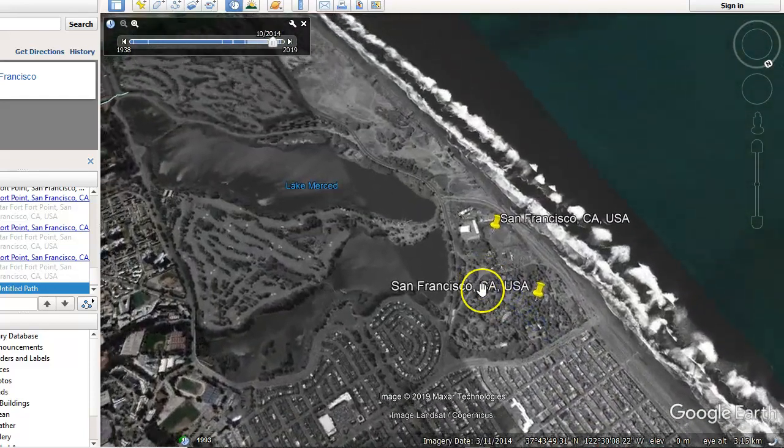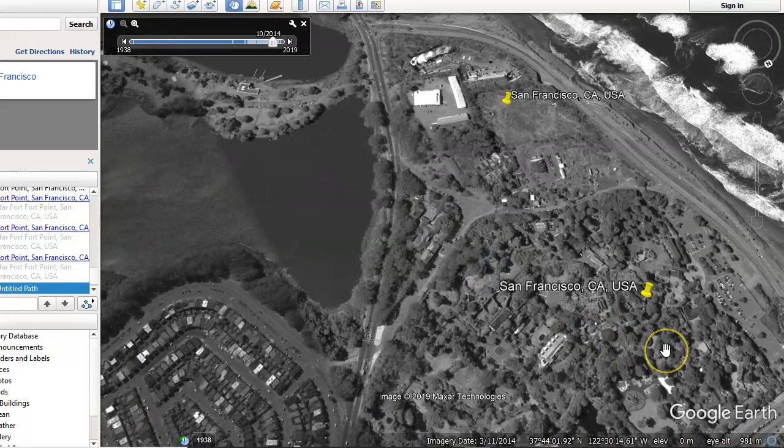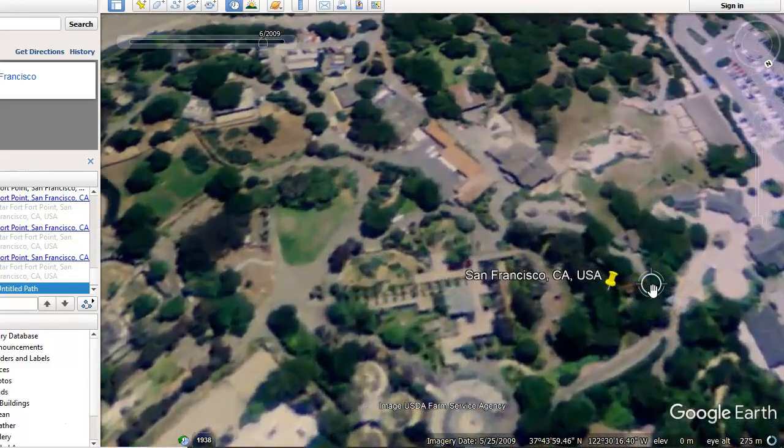And got down to this place. Not really sure where it is, just down the road from, it's basically the first bit of vacant land when you go south from the Presidio. And what did I find? Let's have a look.